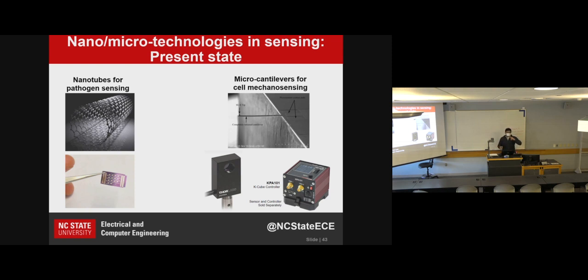Do you know what a cantilever is? So basically, a cantilever is, as you can see here, a very thin plank which is attached to a surface. Just like a plank, if you flip it, it will keep vibrating, and depending on the dimensions, it will resonate at a specific frequency. So these are the kind of sensors that people have built. This one, the nanotubes, as the name suggests, is in the nano range, but these are in the micron range.